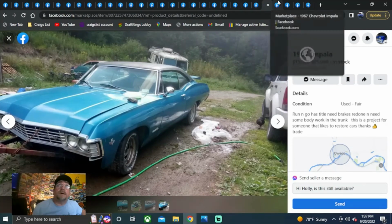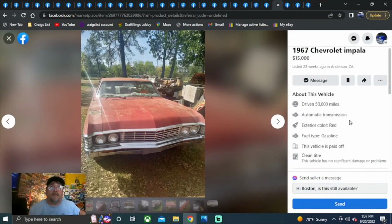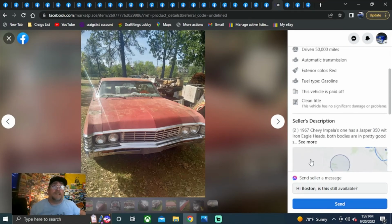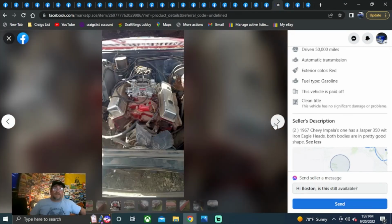So on to another one. It's going to be a 1967 Chevrolet Impala, $15,000, 23 weeks ago, California. Clean title, says two 1967 Impalas. One has a Jasper 350 iron head engine. Both are pretty good shape. Got some Eagle heads on one of them. I'm guessing it's that one because the other one doesn't have an engine in it.